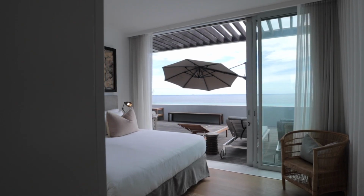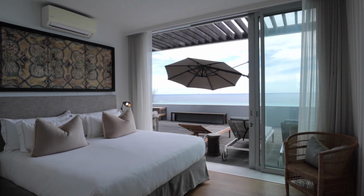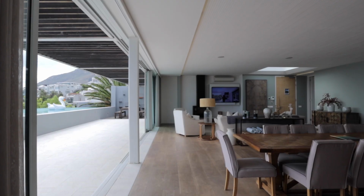And coming back towards you guys, floor finish is timber finish just to warm up the space, and then very cool artwork behind this bed. It also brings across those textures that I've been speaking about. Coming towards you guys, all these artworks throughout the penthouse or this apartment are by local artists, which is something that is important to have in this type of home.